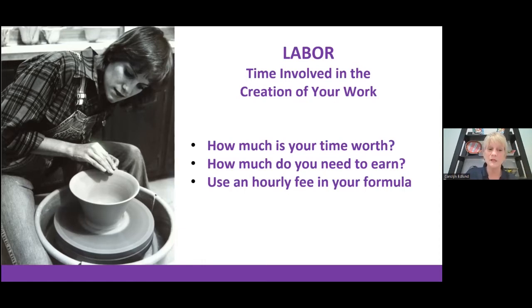So if, for example, I was making this bowl and I knew that my labor in throwing this pot, trimming it, bisquing it, glazing it, firing it again, and finishing everything with my labor was a half an hour. Then let's say I wanted to make $30 an hour. So I would assign $15 an hour to this pot for my labor. That's how that works. So you're going to have that as the third element in your price.